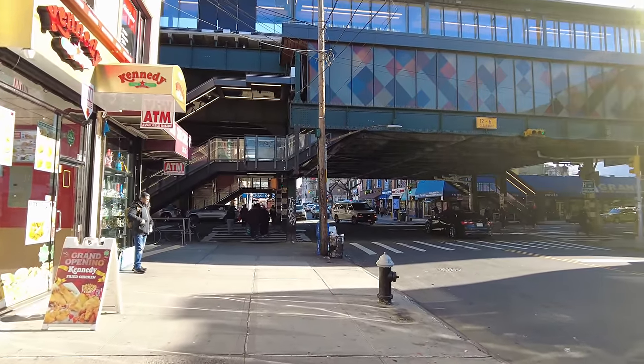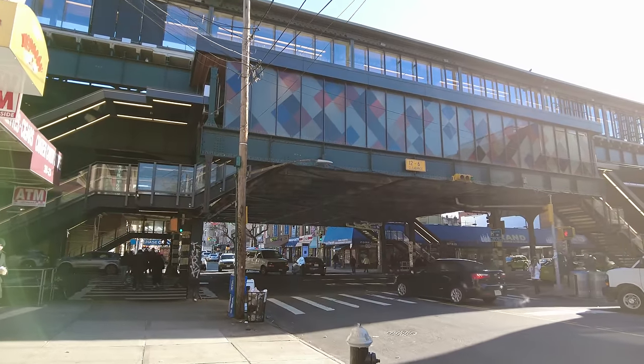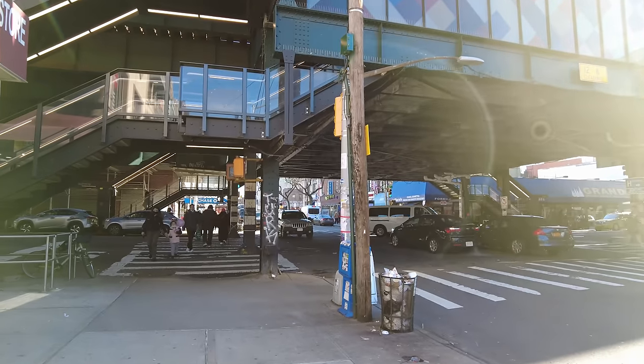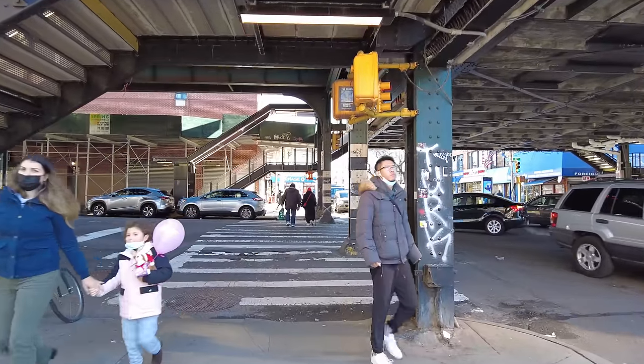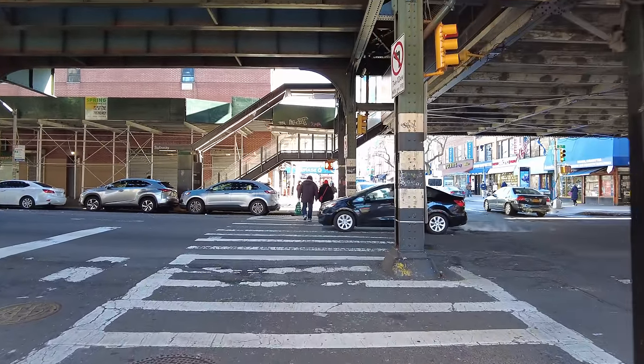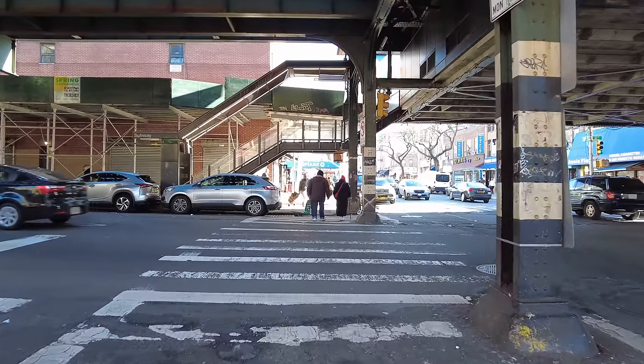The 30th Avenue subway station on 31st Street. Needless to say, it can get pretty loud under here. And it seems like I only have a few seconds to cross.